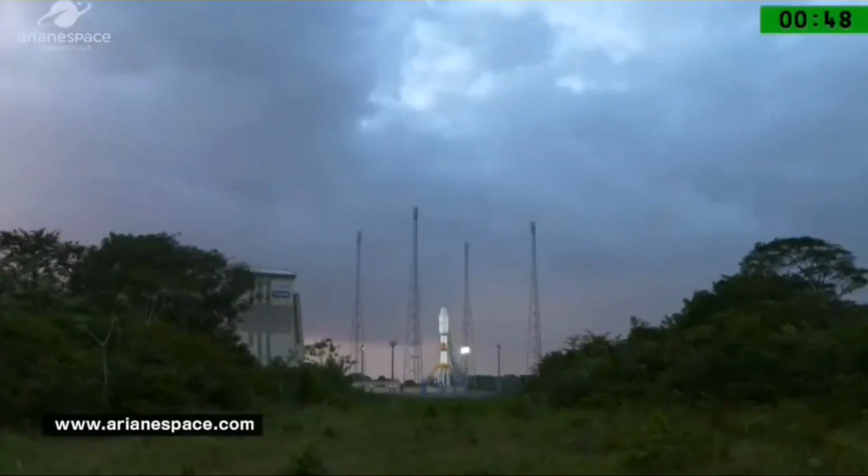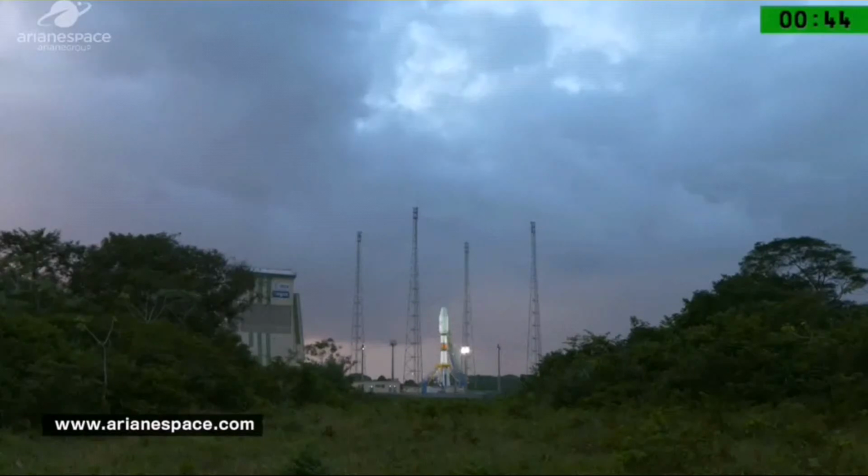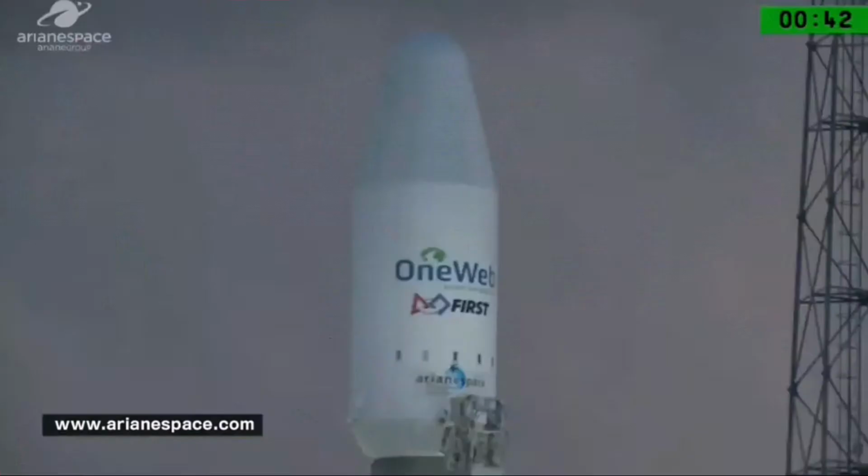Constellation built by the Airbus OneWeb Satellites joint venture, and we're flying on board the 24 to launch from the Guiana Space Center. Our very best wishes now to all the teams.